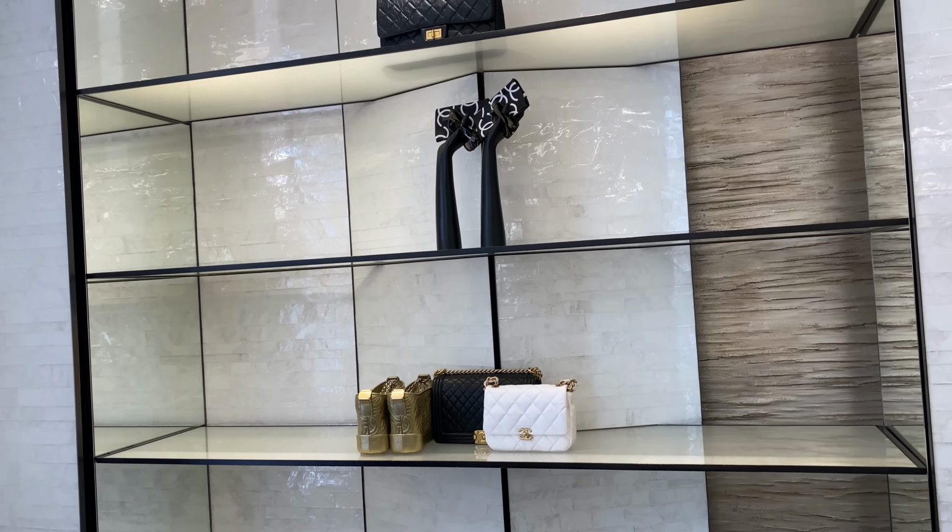Ooh, they have these gorgeous brooches, and they also have those.